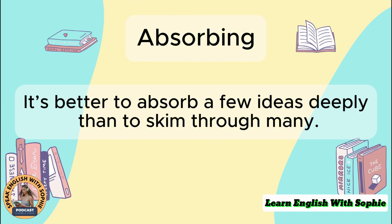Absorbing. Repeat after us. Absorbing. Absorbing means fully taking in or understanding something. For instance, it's better to absorb a few ideas deeply than to skim through many.